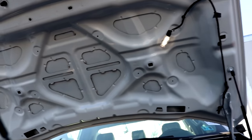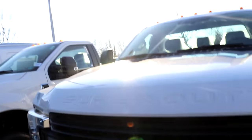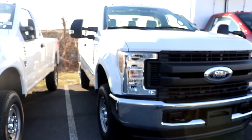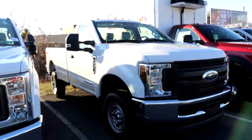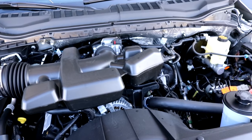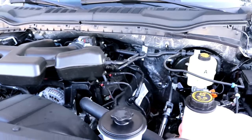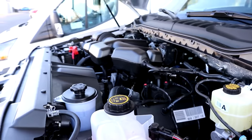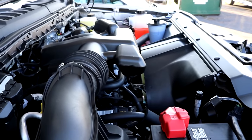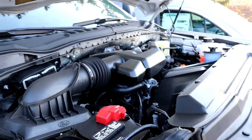All right, I guess we'll close her up. There we go, I had to relatch it, but there we go, man. These trucks are sick. The height. Here's the difference between the Ford gas. A lot more engine space. A lot more room to work on it. Look at that. Could add so much. Nothing wrong with a 6.2, man. These are nice trucks, too.